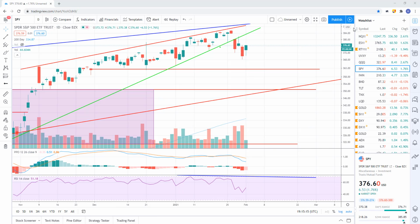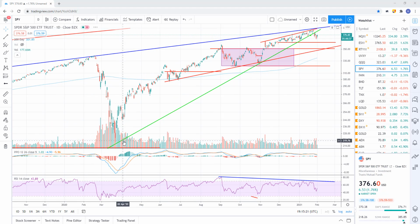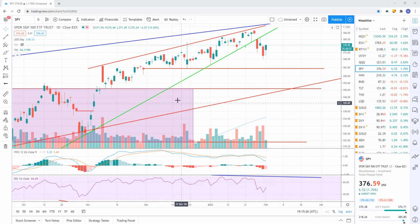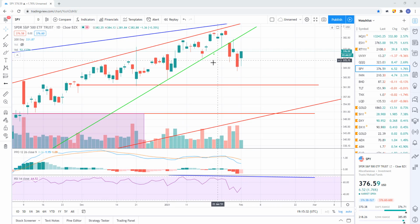Here's the S&P 500, the SPY. We're looking at a daily chart, and again, the green line is coming off the March 2020 lows. We've got a reaction right here in October, and then we coiled up. This one just created a pretty perfect bearish rising wedge. We obviously got the sell signal last week. We broke down and we have not recovered.